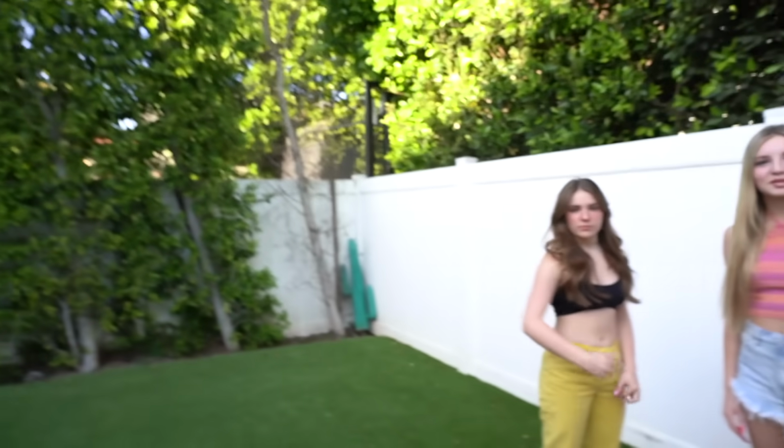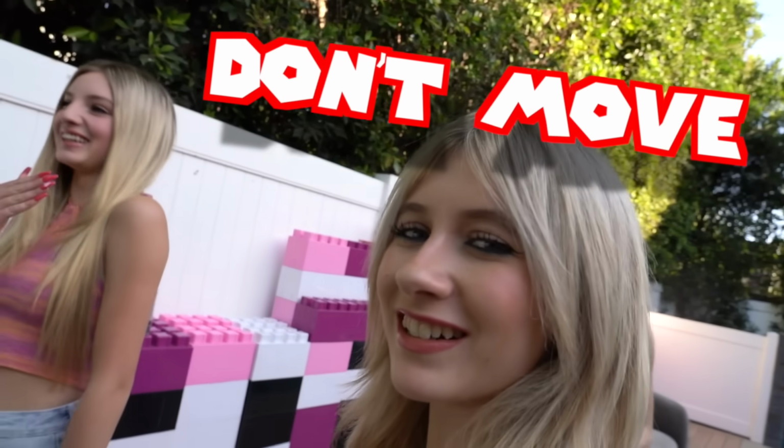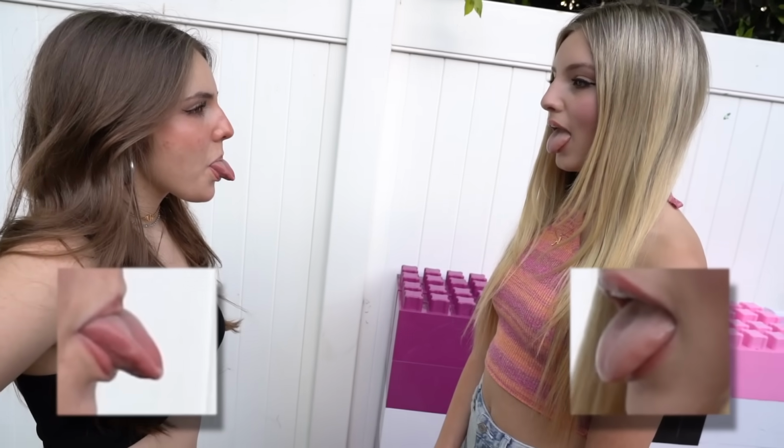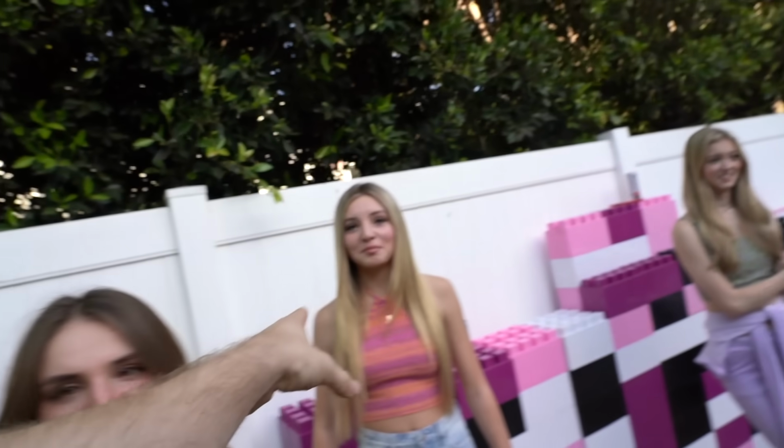So right now we're going to do Piper versus Anna Kate. You're the judge. Piper and Anna Kate, you're looking at each other, tongue completely still. So awkward. Whoever can hold it still the longest wins. Two, one, go. Piper's totally lost. Piper's tongue is moving so much. Okay, Anna Kate, good job. It's actually really hard, guys. Anna Kate, you're going to the next round.